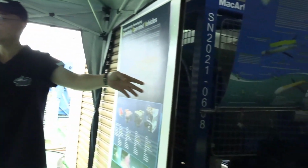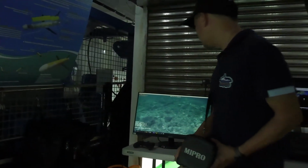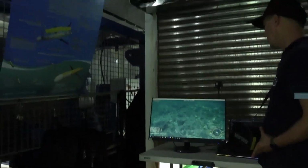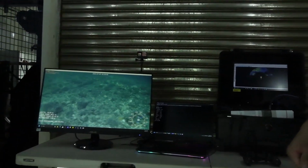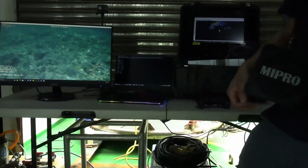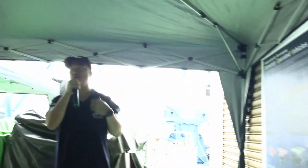Everybody can see the monitor over here. How deep is the water? Right here is just 10 meters, just by our vessel. Because it's very lightweight, it is not deployed only by a big vessel. It can be deployed by a boat. Yeah, it's light and easy to control.